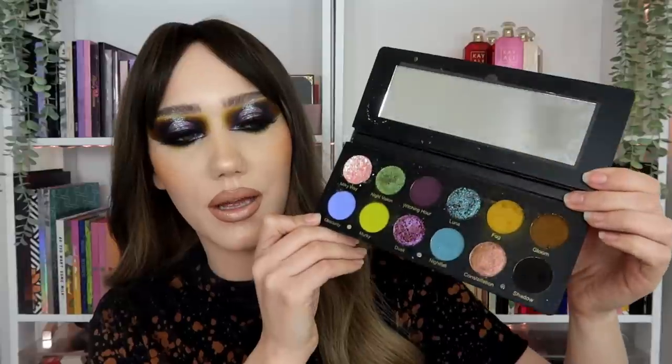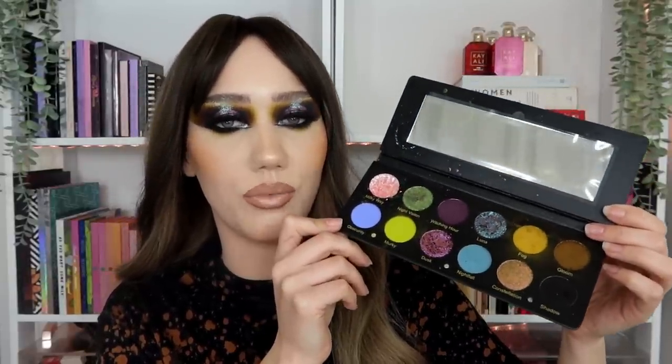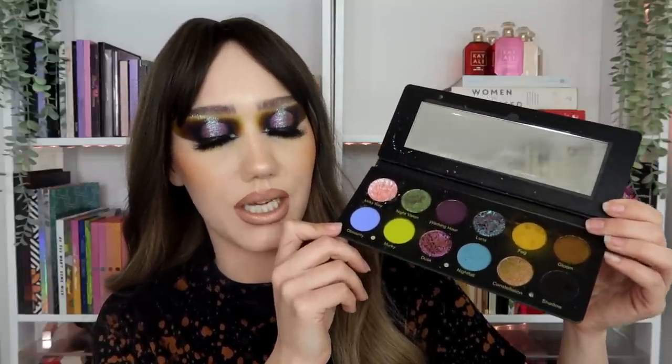I don't think it's limited edition. I think the pre-order did sell out, but if you do still want this palette, I'm pretty sure you can still buy it. But again, it is an indie brand from Australia, and it does cost quite a lot of money to ship it over here. Bear that in mind. Do a group order if you really want it. Anyway, let's jump into swatching this bad boy.